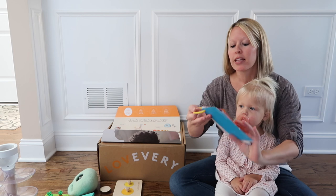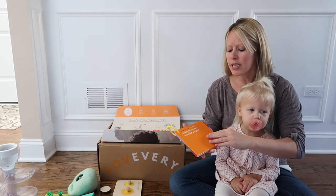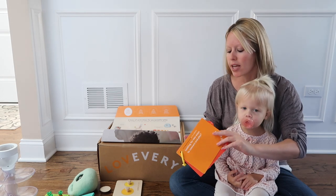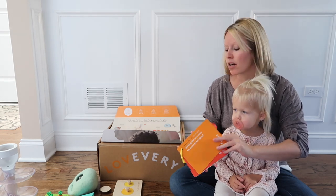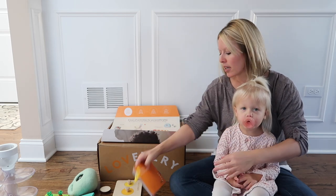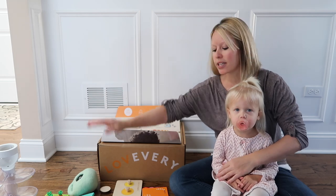So first and foremost, they always give you a guide and tells you what your baby should be doing during those months, kind of some milestones. And then they give you different ideas of how to interact with each item that comes in the box. So the first thing is it comes with the books.